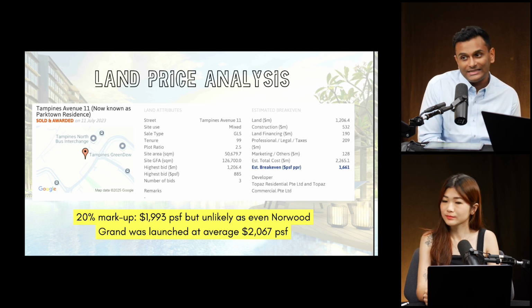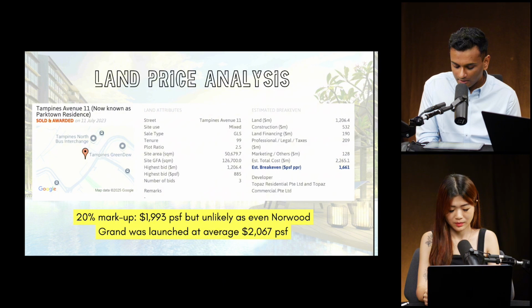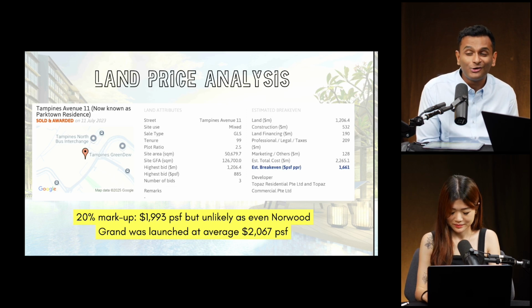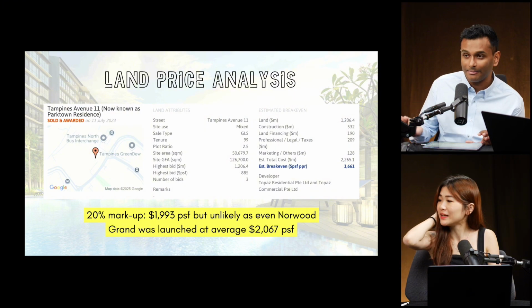But I just want to say that it's very unlikely that developers are going to launch at these prices, because we can see that even Norwood Grand was launched at around 2,000 per square foot, and that's Woodlands. It doesn't mean the price was cheap for the developer, it means they needed to launch cheap. They also still have to make their money.